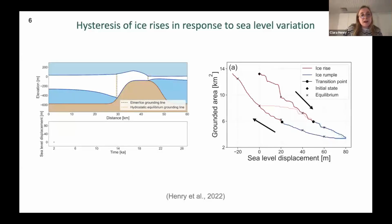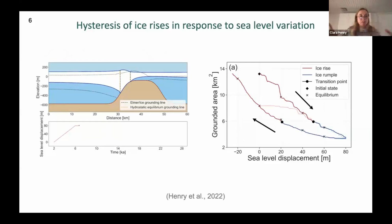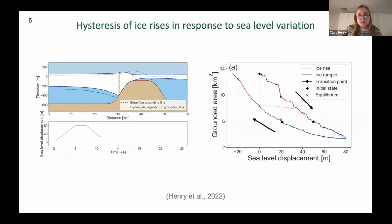And so in one chapter of my PhD thesis, we looked into the hysteresis of ice rises in response to sea level variation. What we did was we took a steady state ice rise, so we modeled it, and then we increased and decreased the sea level and found that these features respond with hysteresis to that perturbation.